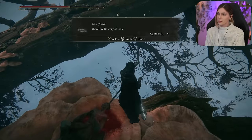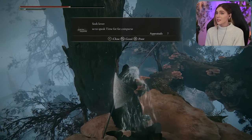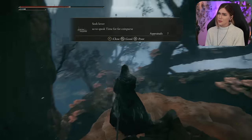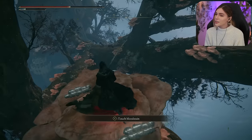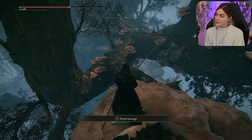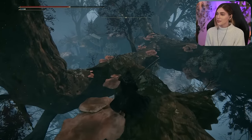Alrighty. What's it say? Likely love, therefore be wary of toxic. Seek lover, so to speak. Time for fat coin purse. Excuse me? Is that person looking for a sugar daddy or sugar mommy? I think that's what that was hinting at.